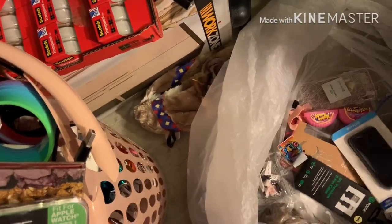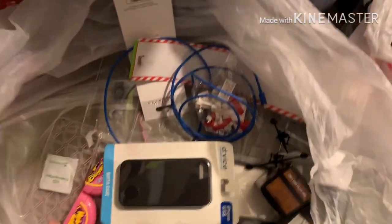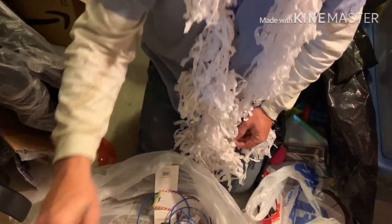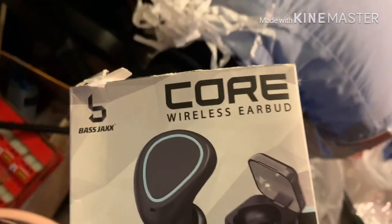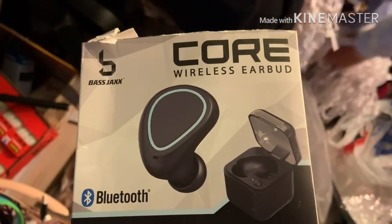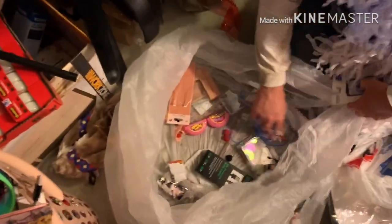Esse aqui é protetor para relógio digital. Then we got us a champion. This is, look at this. This is for iPhone 5. We'll keep it though. Some people still have them. Esse aqui é outro fone de ouvido. Sem fio, ele é Bluetooth. E vem a caixinha para carregar.